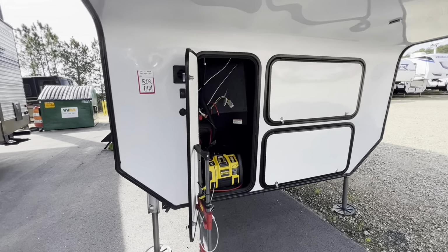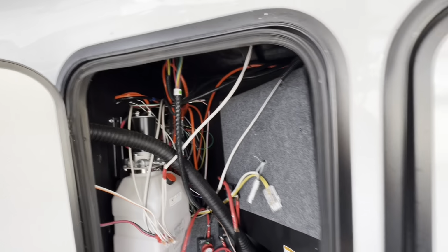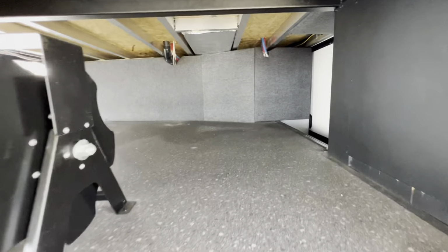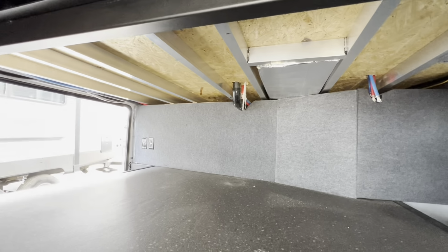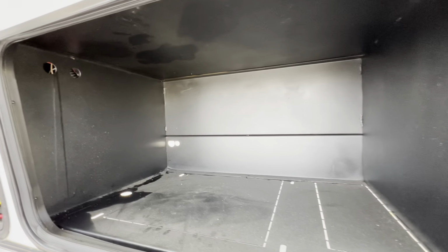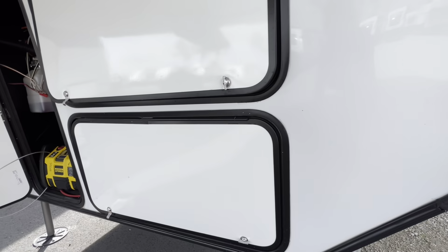Coming in on this side, we have our battery and system hookups right over there. Here we have the storage. We've got our easy reel, and look at this large pass-through storage. Check out that aluminum frame. And right below, we are prepped for a generator. It'd be very easy to get one added. We can do that here at County Line Campers, no problem.